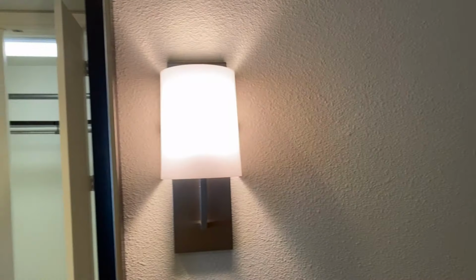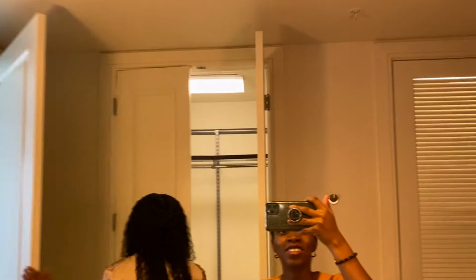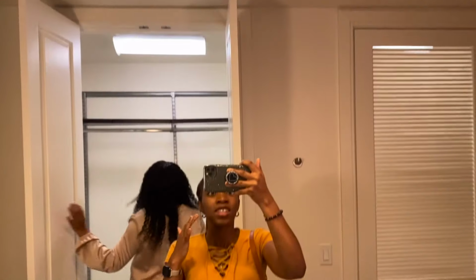Okay, wow, look at this tub. Yeah, it's super deep. This is a really tall mirror. Isn't it? I love it. So you can definitely do your closet in the restroom comfortably as well.